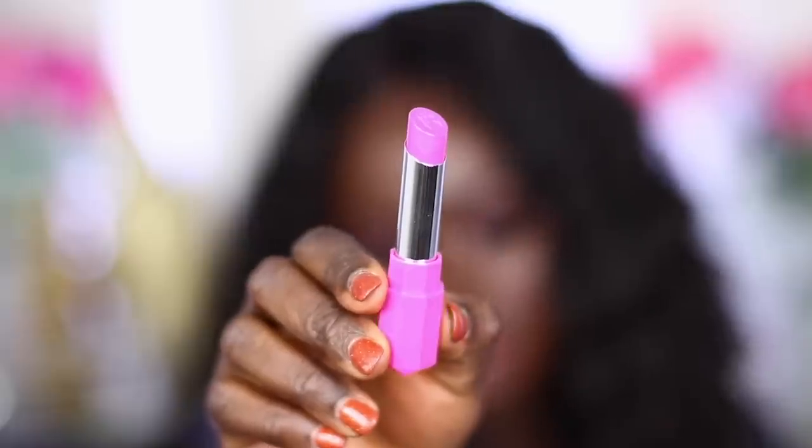So this is the shade Tropic Tantrum. It is a deeper pink compared to the more lavender pink that I tried earlier, and I love it. Colorful lips, I love them.